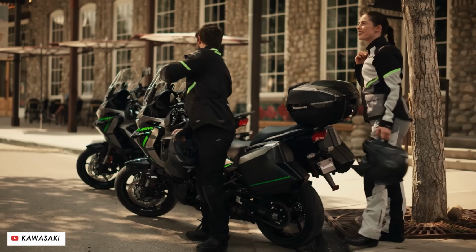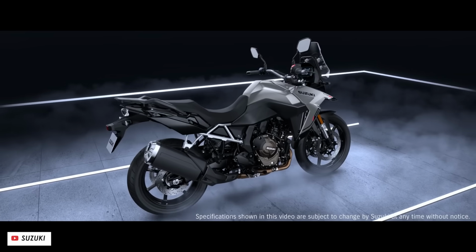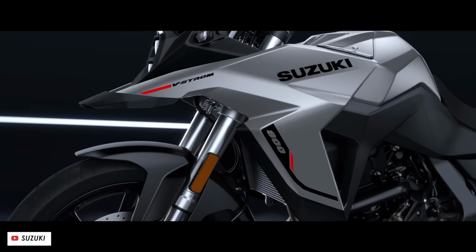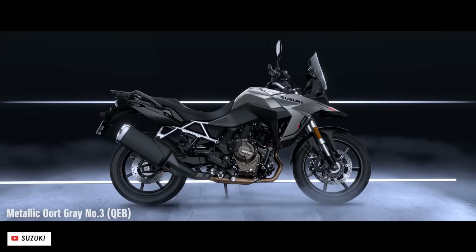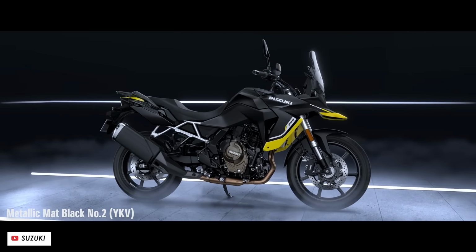Speaking of touring though, Suzuki might also be about to get involved with two new model names recently certified with the California Air Resources Board, which is the source of pretty much most new bike leaks nowadays. Now, one would be the GSX 8T, the other the 8TT, and so it doesn't take much imagination to realize that it's a pair of Tourers based upon their existing 800 platform. These will go toe-to-toe with the other middleweight Tourers like the Triumph Tiger Sport 660, the Yamaha Tracer 7, the Kawasaki Versys 650, and my guess would be two levels of spec, with the T being probably a base model and maybe the TT getting those extra touring goodies like the luggage and a big windscreen.